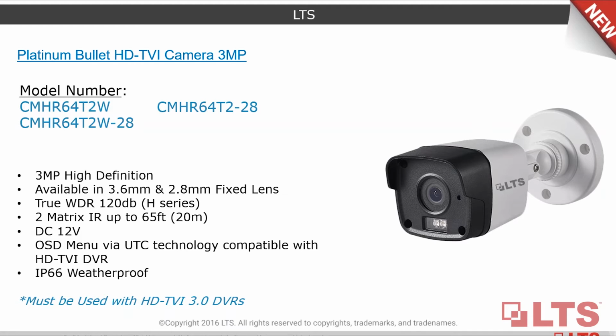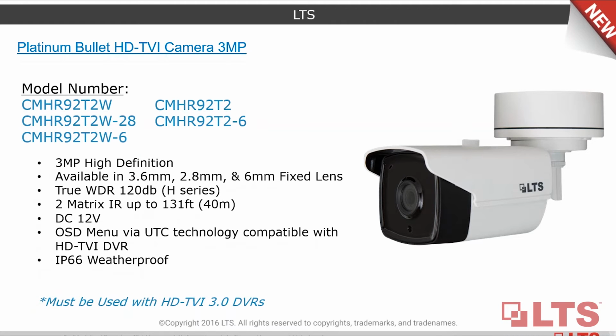And here we have different lens options and 2 matrix IR up to 65 feet, and also indoor and outdoor weatherproof. This one I have to point out is the TVI 3.0 DVR must be used with our TVI cameras. All the 3.0 cameras must be used with our TVI 3.0 DVRs, which we just introduced, LTD-85 series.